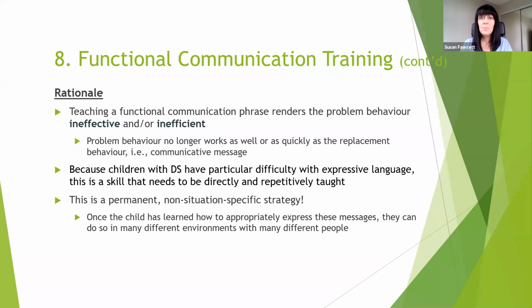Because kids with Down syndrome have a lot of difficulty with expressive language, especially at early stages of development, it is a skill that needs to be directly and repetitively taught. And so that's maybe where you want some guidance from your child's SLP around this. The great thing about functional communication training is that because you are teaching your child a skill that they will now have and can use presumably for the rest of their life in more and more complex ways, it's a permanent, non-situation-specific strategy. And so that makes it really powerful.